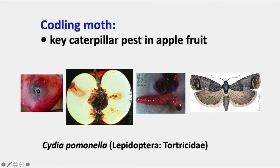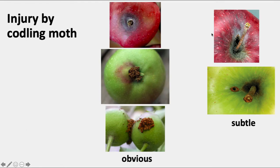Our target pest is codling moth, which is a key caterpillar pest in apple fruit. Shown here are pictures of its damage and the larva that causes the damage and the adult moth. Injury by codling moth is usually fairly obvious, as shown in the pictures in the middle, with a hole and a plug of frass, but sometimes the damage is much more subtle, just a small hole and no frass, but inside there is a tunnel and a worm.